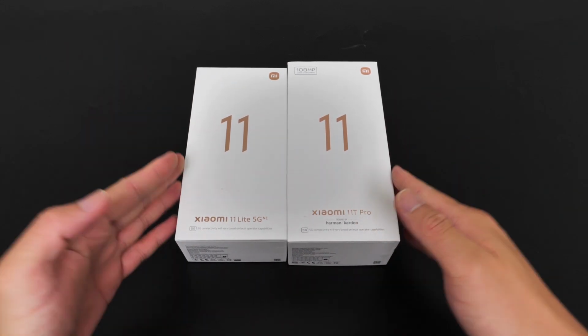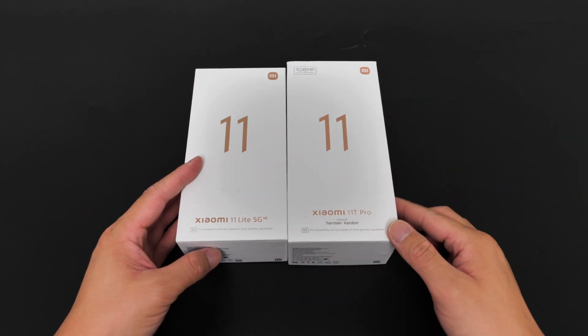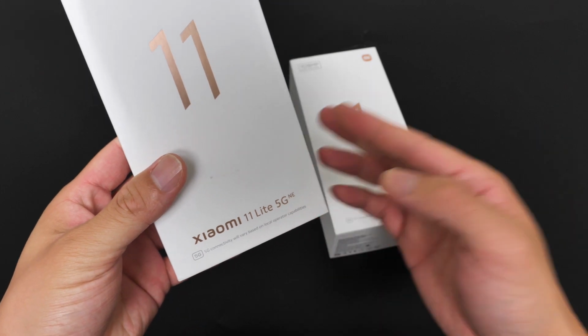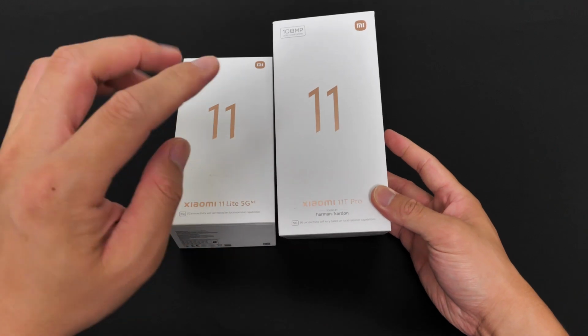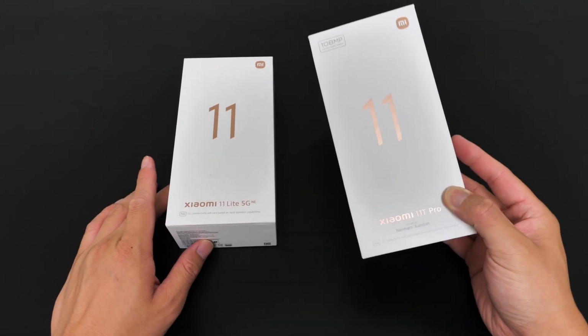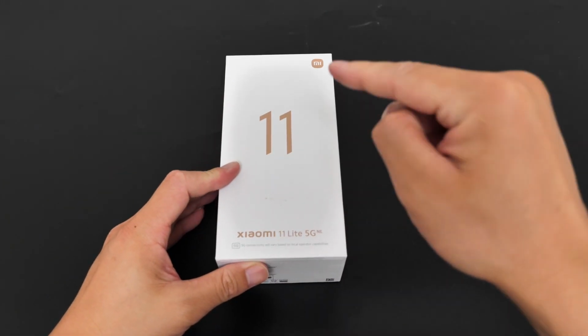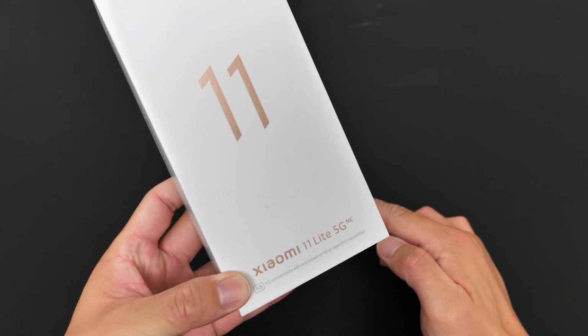Today we are going to be reviewing the Xiaomi Mi 11 Lite 5G. Check this out. NE. What does NE mean? I don't know. And also the Mi 11T Pro, but this will be in another video, right? This video will focus on the Mi 11 Lite 5G NE.